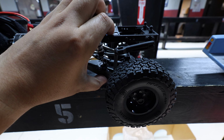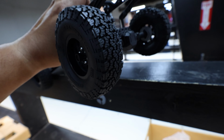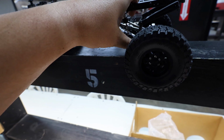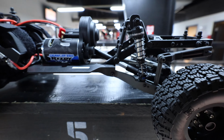Check out this rear sway bar. It almost kind of looks like a desert truck in the back. Super soft suspension. Looks like you're gonna get a lot of articulation. However, that sway bar does help kind of level it out. Very interesting. The suspension feels great, by the way. So the shock bodies are metal. However, they have plastic shock caps.